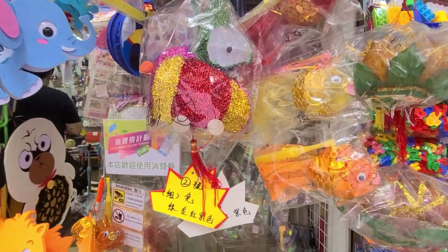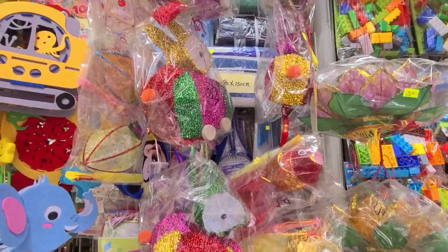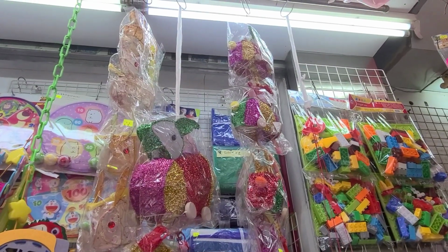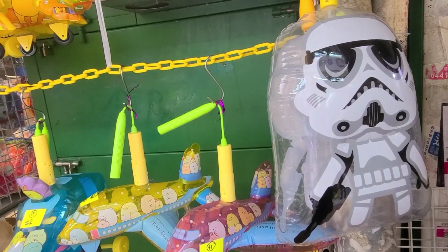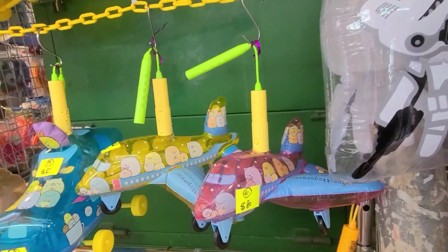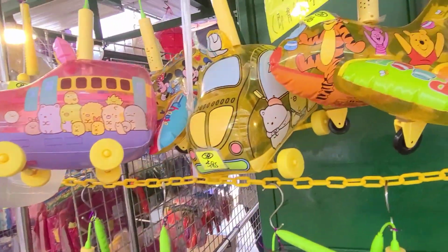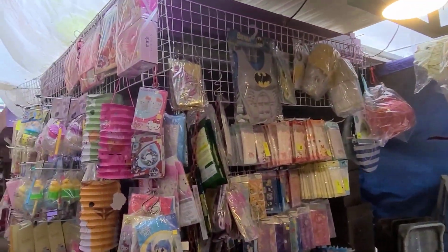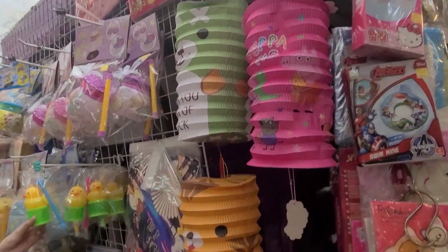Handmade. I would say handmade is making a comeback this year. It's more handmade than anything else. Star Wars. More planes. Cars. Traditional paper.